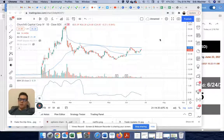So a couple ways you can play it. You could sell a covered call, so that way you can collect some premium as you're waiting for the stock to reach this. Because remember, a covered call is ultimately a bullish position. If you're long 100 shares of stock, that's like 100 delta. And then if you were to sell, let's say, a 30 delta call, well, your net delta is 70, which is bullish. So you could play it like that.